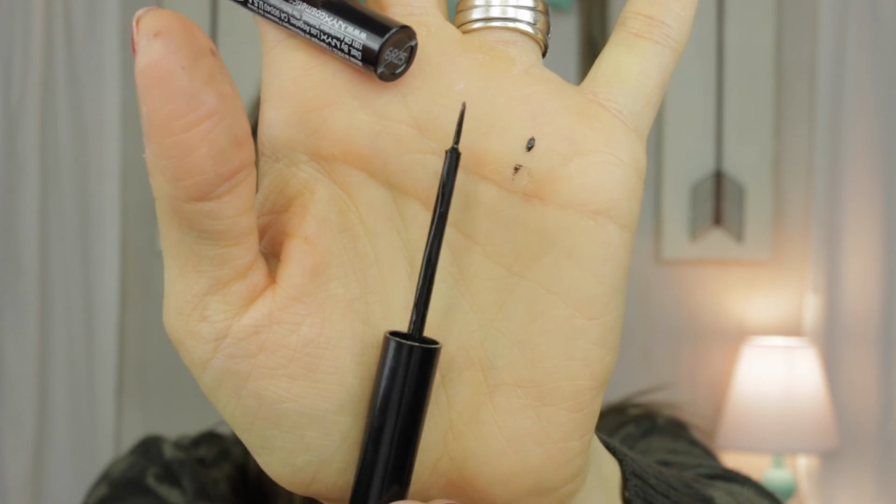So my favorite liquid liner, and it's a love-hate relationship, and I'll tell you why. It's black as all get out. It's in a brush like this, so it's much easier, and I just got it all over my hand.